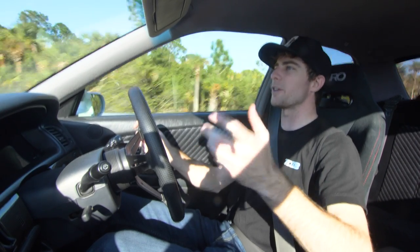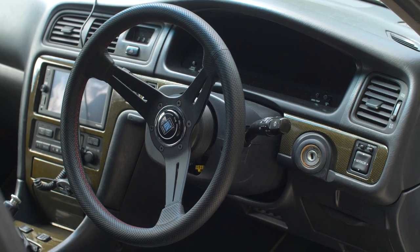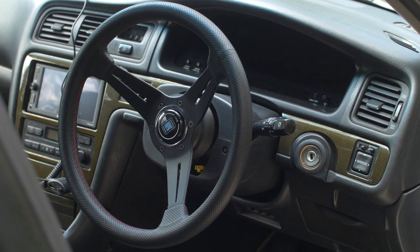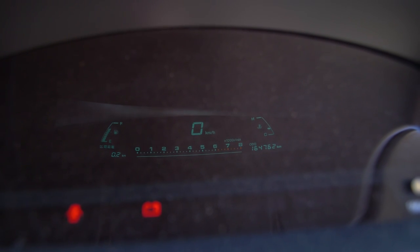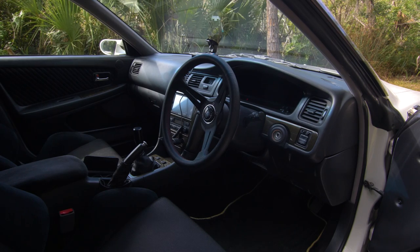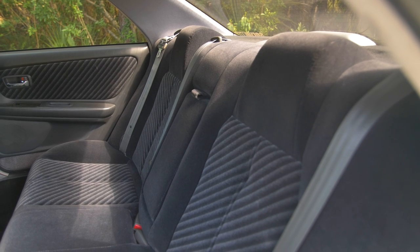Plus these Recaros fit good, but the first thing you notice when you get in the Chaser is basically the heads-up display, or I don't know what you want to call it, digital dash, which in this time period is not very common, but it has this weird depth perception thing to where it looks like it's super far away. Nardi steering wheel, Recaro seats, back seat's still there, it's still a street car, that's what I really like about it.